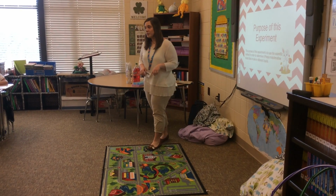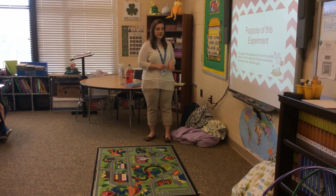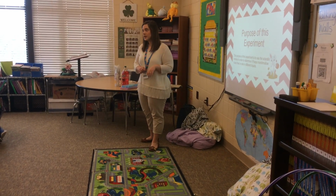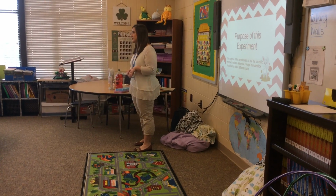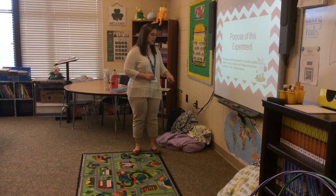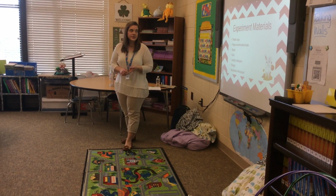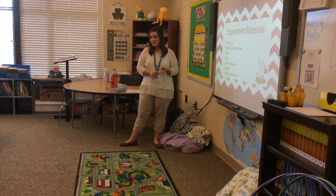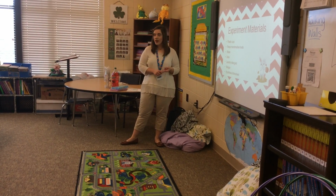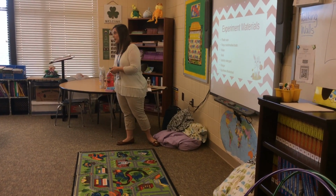Now the purpose of our experiment with these peeps is to use the scientific method in order to determine if peeps marshmallow treats float or sink in different liquids. We're going to talk about the different liquids in a minute. Experiment materials. For our experiment, we'll be using plastic cups, Peeps marshmallow treats, water, soda, laundry detergent, vinegar, and our hypothesis worksheet.